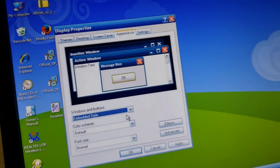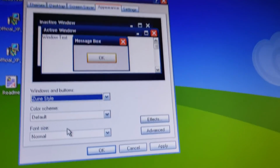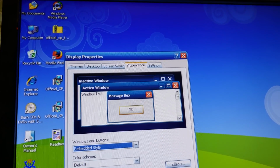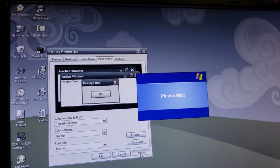Hey guys, here's how I like embedded style better. For people who don't like updates on their computer. I like embedded better. It's easy. You click the stop button. No! And that's how you stop Windows Update.